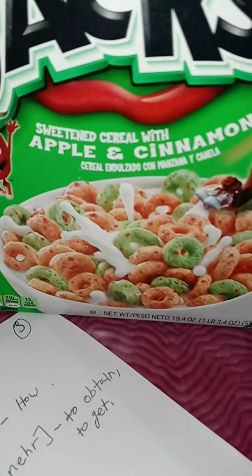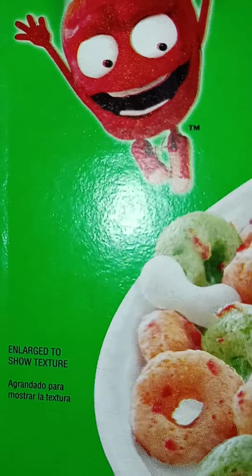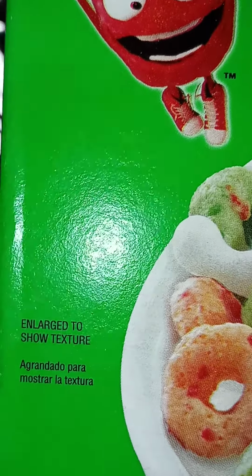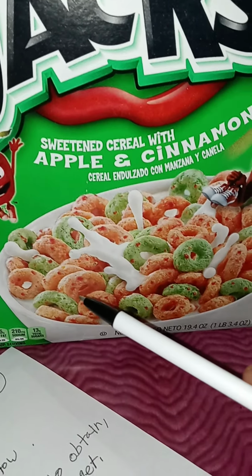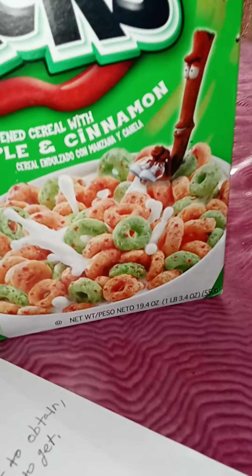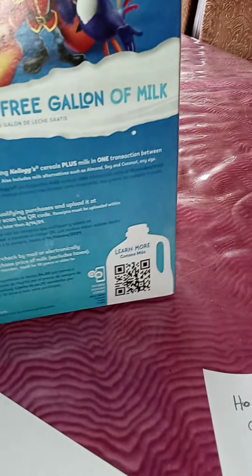But why is the picture so large, we ask ourselves. It looks delicious, the cereal and the milk, but why is it enlarged? And then we see right here in green, enlarge to show texture. In Spanish, agrandado para mostrar la textura. And here it's enlarged, and we see the texture of it, how it looks. That's why it's large. Okay, now let's go to the back of the box.